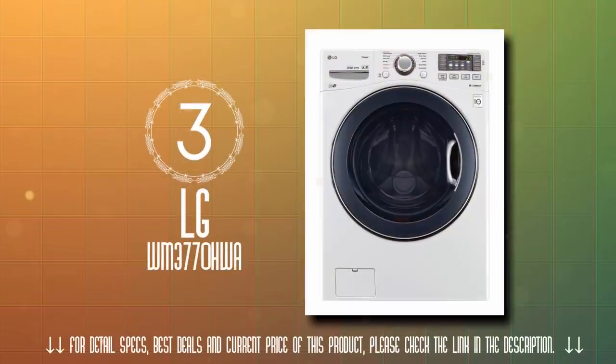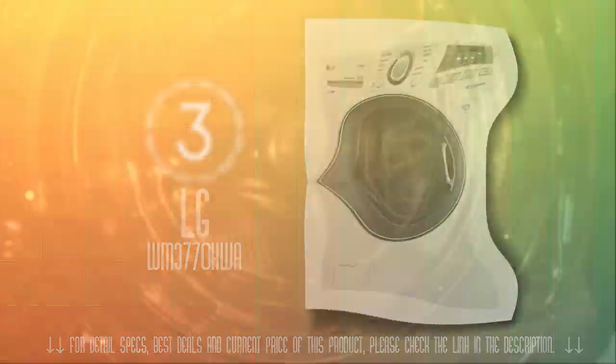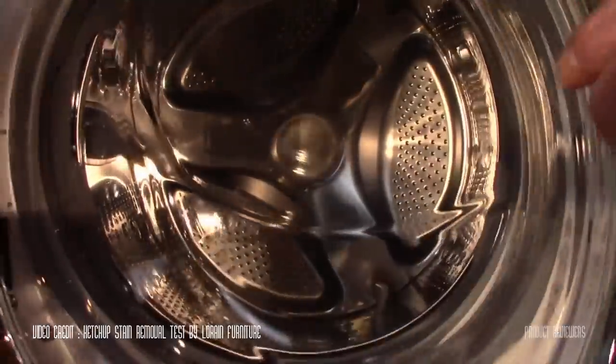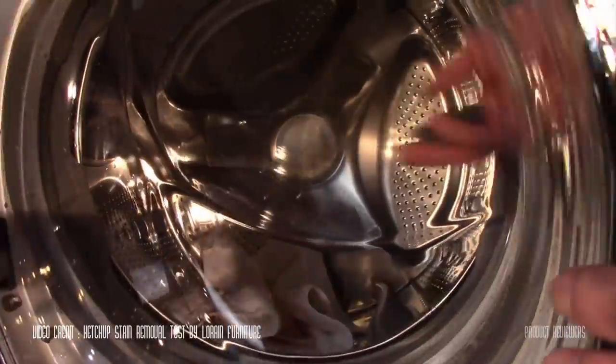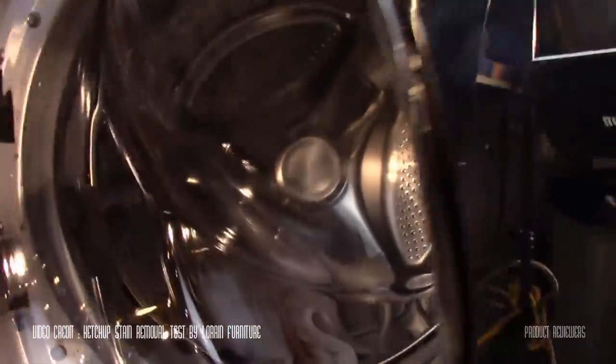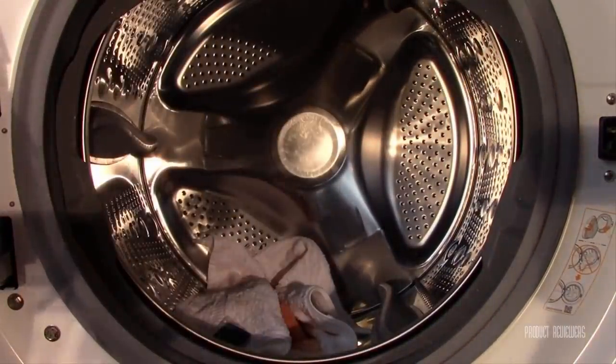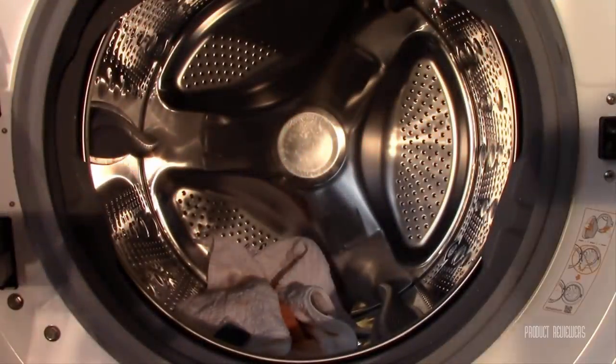In number 3, we have the LG's WM3770HWA, 4.5 cubic feet ultra-large capacity turbo wash washer. Get it all done in less time. Ultra-large capacity, 4.5 cubic feet, means you have the room to do more laundry and fewer loads. Give big loads the same great clean while cutting your wash time by up to 30 minutes with LG's enhanced TurboWash technology. This front-loading washer is a good value, boasting many high-end features at a reasonable price point.